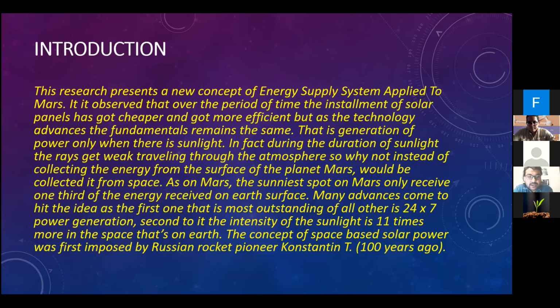But the fact is that Mars is not a suitable planet for solar power, because it is located far from the Sun, and the sunniest spot on Mars only receives about one third of the energy that is received by Earth's surface. Many advances have come into power generation on Mars. The thing that has gained the most attention is nuclear power. The second most researched is power from space, which is the flow of our talk for today's presentation.